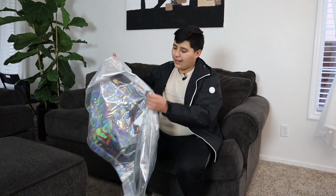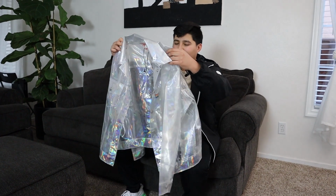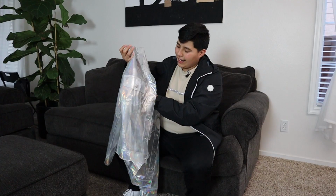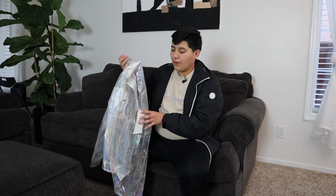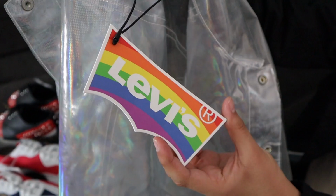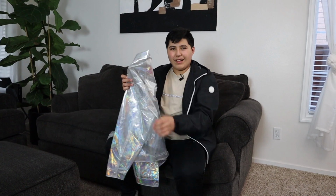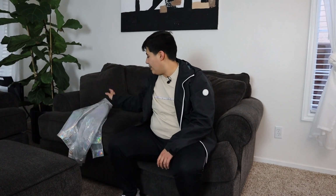And I found this Levi's jacket. It's like the Pride collection or something. It was only $27.99. Retail was $128, and normally it was selling for around $100 on eBay. So that was a good pickup. And it's a clear see-through, so I don't know. It's not too bad, but fine.